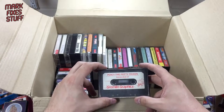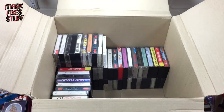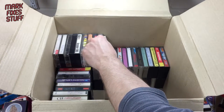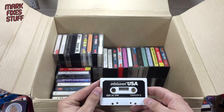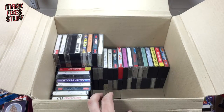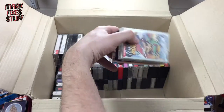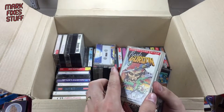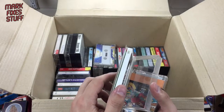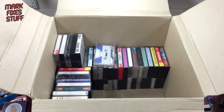Percy the Potty Pigeon. I don't know why he's called Potty Pigeon. Maybe he's not learned how to use the proper toilet. Bump Set Spike, Entertainment USA. They did some excellent games, actually. Flash Gordon. Flash, we only have 14 seconds to save the Earth. What's that? Oh, never mind. Okay, Flash Gordon.